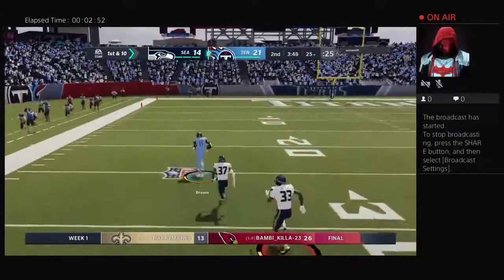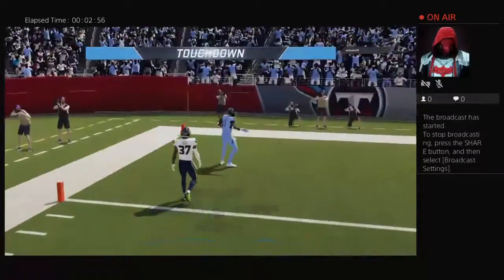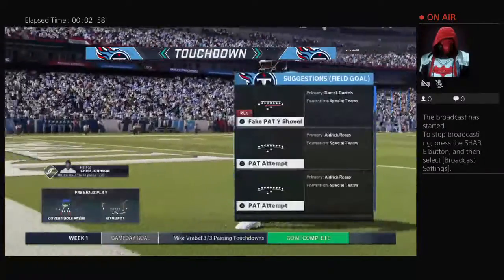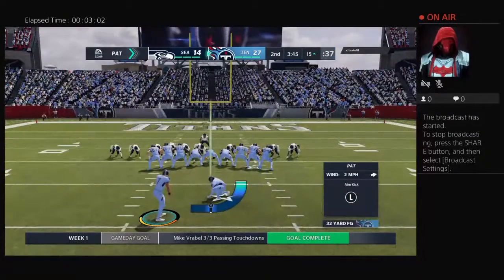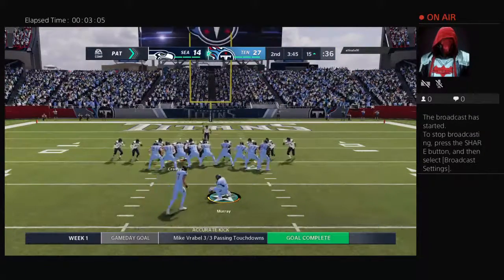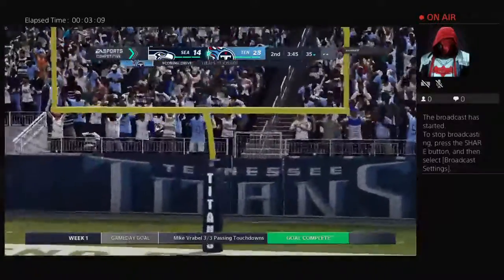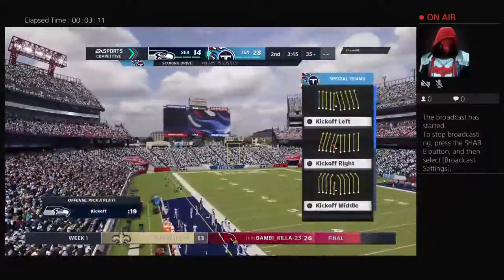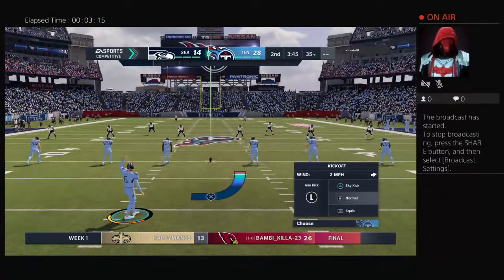He's got a man. Complete. 20. 10. Touchdown, Titans. A.J. Brown. His way to a monster game. 3 first-half touchdowns. And the Titans get the quick strike touchdown. He's got it as they double up the lead. This one's now 28-14, Seahawks 14.